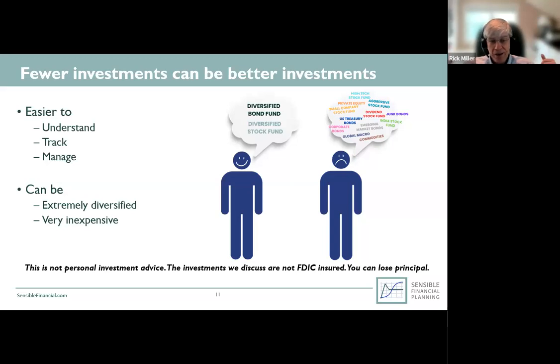I used to say, this is not your father's investing or your mother's investing or your grandparents' investing. We live in a time where one can have a very well-diversified portfolio very inexpensively. There's a sense in which it's a golden age for investors from that perspective.